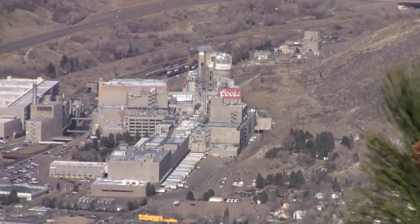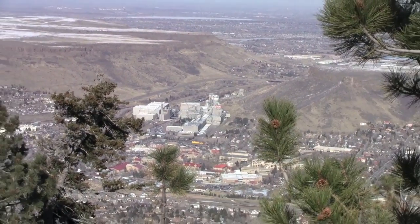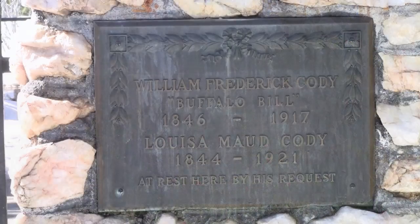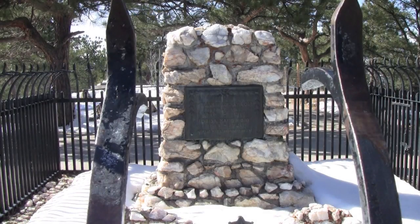Besides being the home to the Coors Brewery, Golden, Colorado is also home to William Frederick Cody's, or Buffalo Bill's, grave. The grave sits atop Lookout Mountain, which overlooks the city. Cody, for his part, is known for his Wild West show, and of course, for the killing of thousands of buffalo. So Nathan, here we are at Buffalo Bill's grave, and that puts a lot of things into perspective.